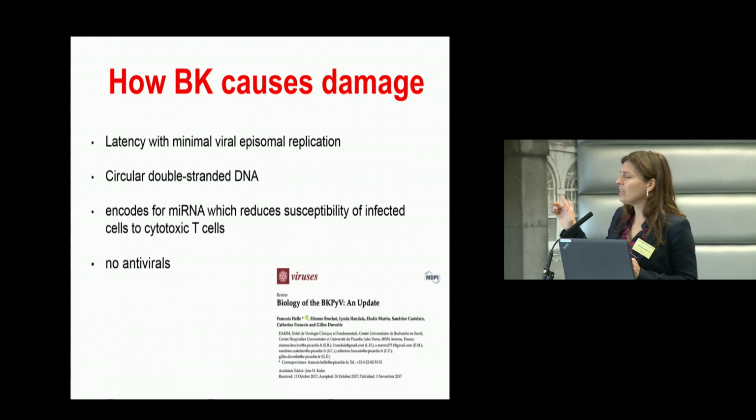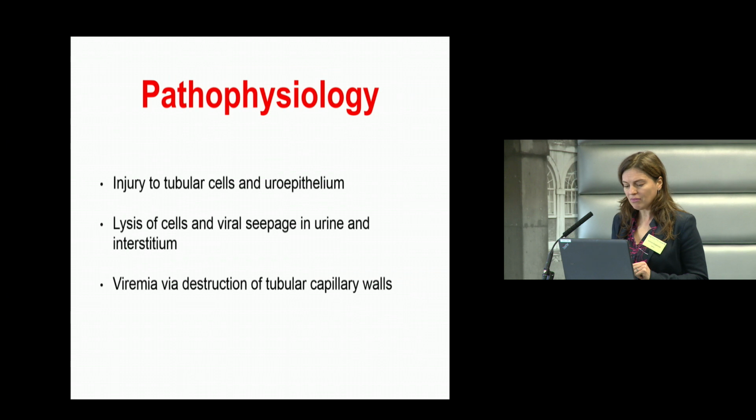Now, this is a really great paper which has been published last year on the biology of the viruses, and I really urge you all to read it because it's an absolutely fantastic overview, and it explains why we are unable so far to develop antiviral medication, mostly due to the early and late transcription proteins, which are a central part of the replication process of this virus.